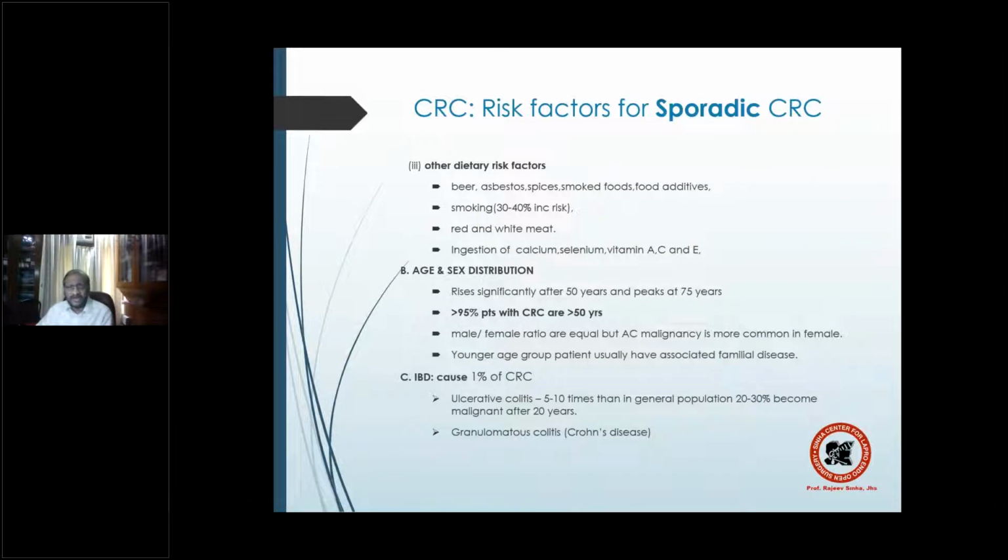What are the other factors? The other dietary risk factors have to do with, number one, beer, asbestos, spices, smoked foods because of nitrites in it, food additives, nitrites again, smoking. There is an increase of 30 to 40 times, 40% increase. Red and white meat, ingestion of calcium, selenium, vitamin C and A, we just now said that in antioxidant as propagative of malignancy. So all these are dietary risk factors which increase the risk of colonic cancer, CRC.